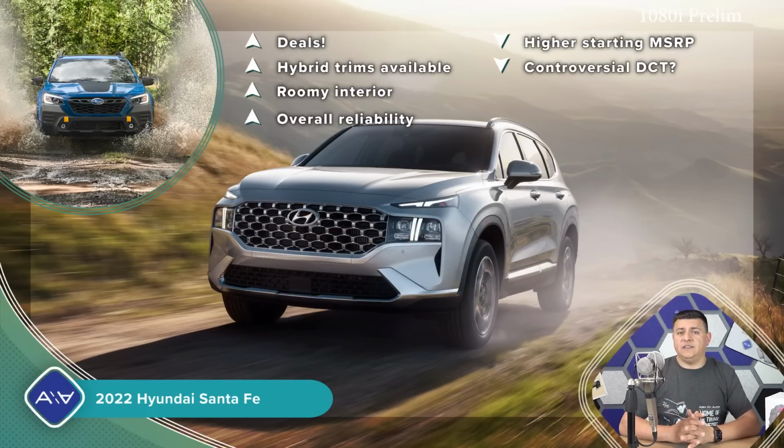Now, the two vehicles are fairly different. The Santa Fe is a much more upright, much boxier vehicle, whereas again, the Outback is a stretched off-road wagon.